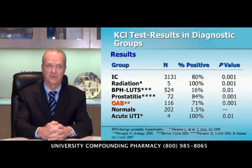Prostatitis is 84% positive. Overactive bladder is in red because the study was done by a gynecologist, and 71% were positive. These are important results because there is this concept that somehow overactive bladder and IC cannot be the same disease. This data, scientific data, says they are. Normals are negative, and acute bacterial cystitis is positive, but negative 2 weeks later when they have lost their symptoms and the infection's gone.